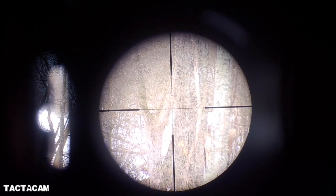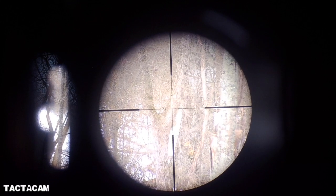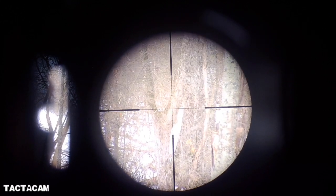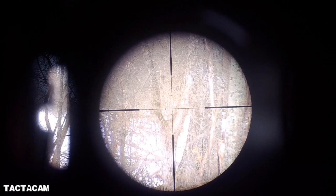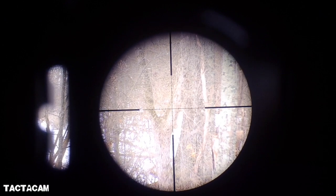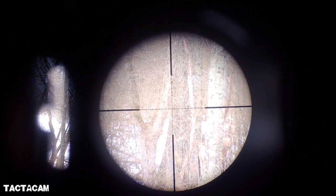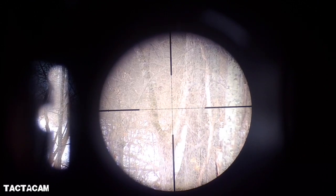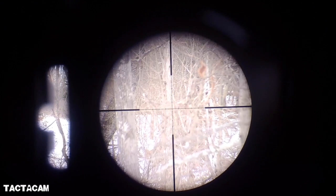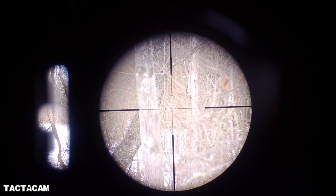I was just having lunch and I saw movement in the brush. It's very hard to see, but there's a deer in there. That's how you have to keep your eyes open even when you're eating. There's 2 deer in there. Very hard to see. I see one right there.